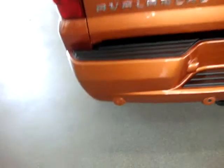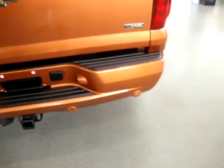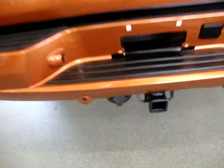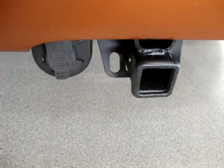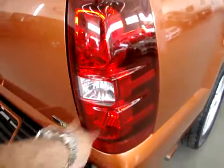Okay, rear parking sensors. These are the ones that beep when you approach the vehicle. There's 4 of them in the rear bumper. Class 3 heavy duty towing package with the electrical connection there ready to go. This spare tire right there looks like it's never even been on the ground. All the tail lights and headlights are in perfect shape. They're not damaged or scuffed in any way.